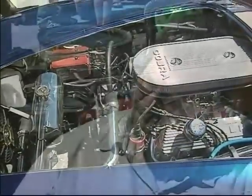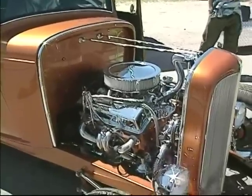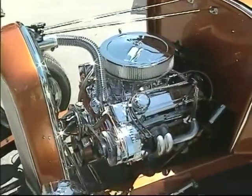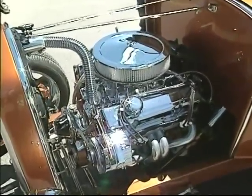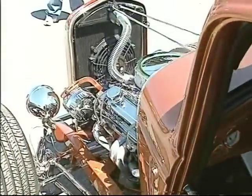So Gary, you've got a company that builds some custom rods, and tell us about the car behind you. This is our 32 coupe. We will build them to order, whatever the customer wants, color, engine combination, interior. Our average retail price on these is about $61,000, and that's complete turnkey, ready to go.